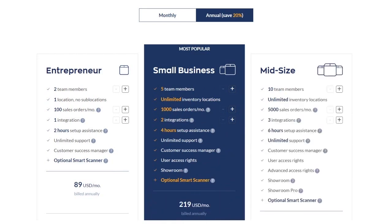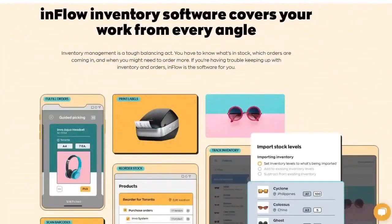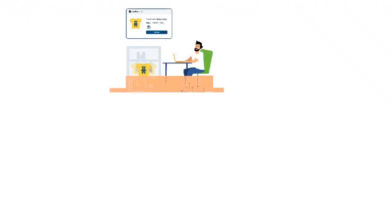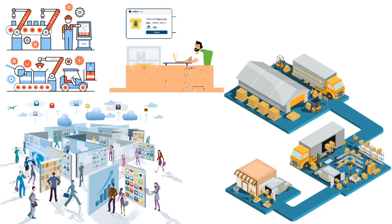So when you think about Inflow, where Inflow rises above the rest is B2B and wholesale features. You can create virtual showrooms using selected inventory items and specify the data that various clients see, such as pricing, minimum quantities, and shipping times. So this is really, really cool. And Inflow also supports B2B quotes and invoicing. We also have sales rep order routing, production workflows for manufacturing, kitting for made-to-order goods, plus location mapping for efficient pick and pack processes.